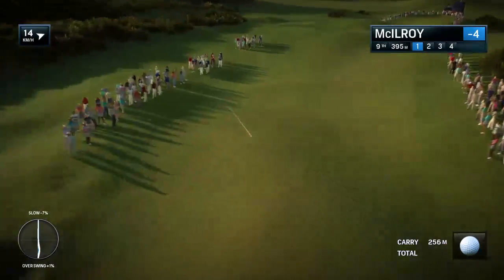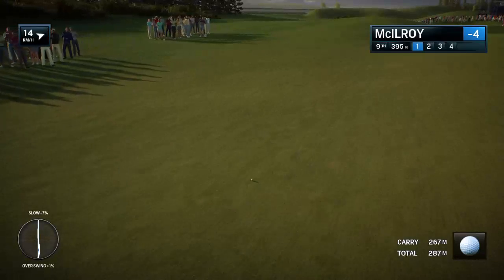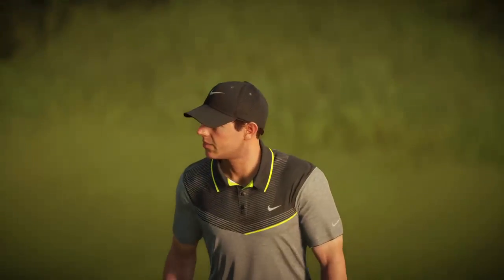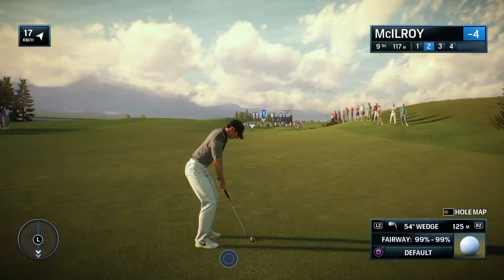Beautiful swing, and the result is every bit as good. And now it's right in his wheelhouse. Good position where he can attack the pin. Yeah, he has all those options now. That ball's sitting up. You can bring it in high. You can bring it in low. The choice is yours.